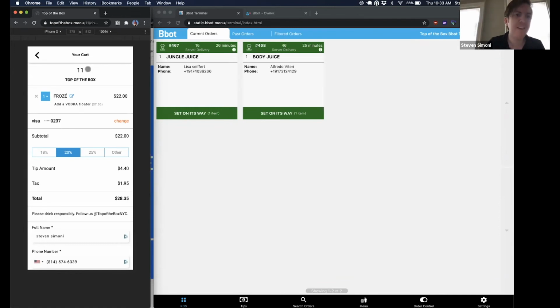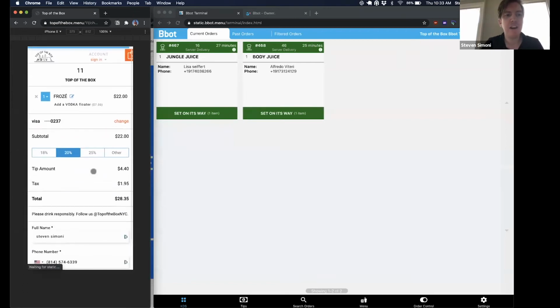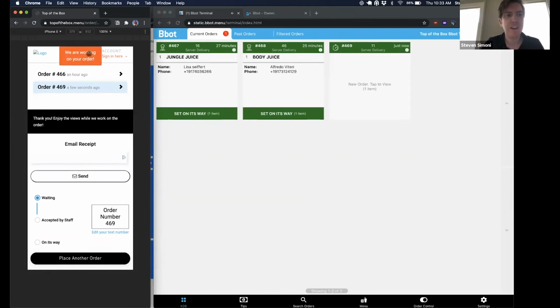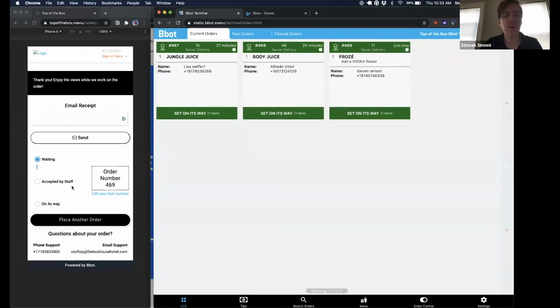So I'm at table 11, I got my frosé, and I'm ready to order. If I was showing this on my phone, it would show the Apple Pay button or Google Pay button. I'm on the web, obviously, so with Google Chrome in my demo, I can't actually show the Apple Pay button. So now I'm sitting at table 11, my order's in, and once the staff accepts it, I'll know that. And then when it's on the way to the table, I'll also get excited about that. So as I click over here, see the frosé is in for the staff.